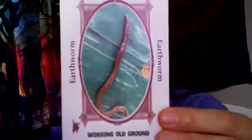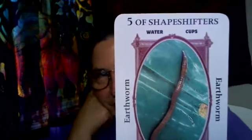Working old ground. Well, that's amusing. See, this card would have also been an interesting one for Judgment. It's called Working Old Ground. The 5 of Shapeshifters. Happiness from the past.